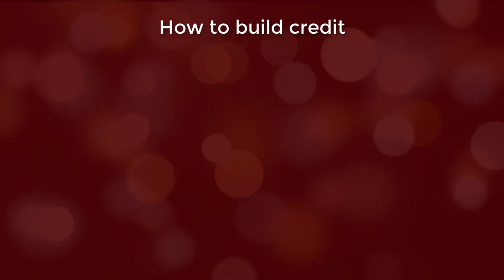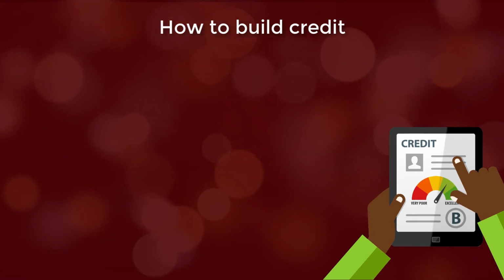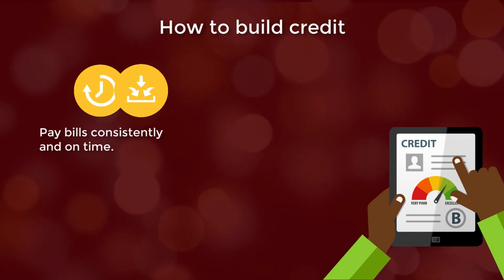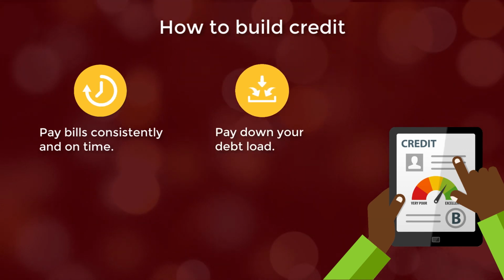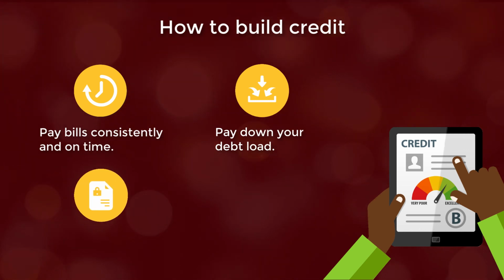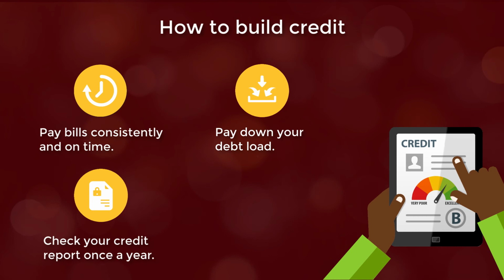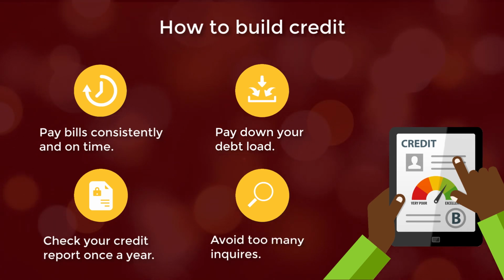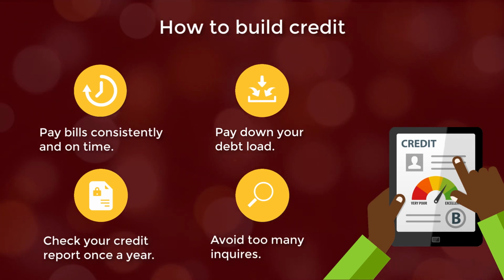You can build credit by doing a few things. First, pay bills consistently and on time. Second, pay down your debt load by paying more than the minimums and try not to max out or go over your limit. Check your credit report once a year and write to the bureaus to remove any errors that you may see. Avoid too many inquiries. If you are turned down for credit, fix the problem before applying again.